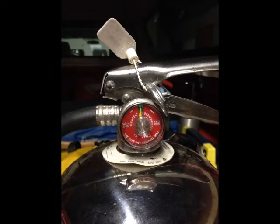Lastly, we're going to talk about maintenance and inspection. For stored pressure, you want to check that the tamper seal is in place through the pin and around the handle. Then you want to check the gauge and make sure it's in the green. Keeping in mind, even a little bit of discharge will cause the extinguisher to depressurize over time.